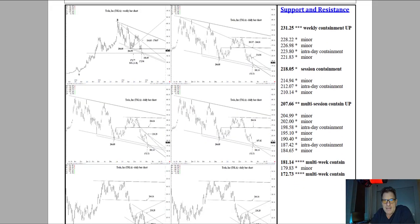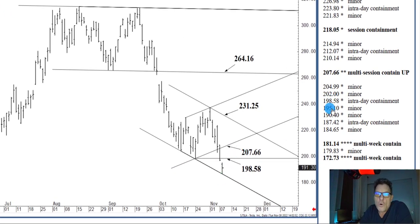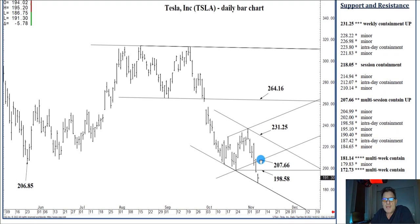Let's talk upside again today, and this sort of shows it well. If we push or open above 198.58, we should rally up to 207.66. 207.66, if you can see it here, is an intermediate channel bottom that I think offers decent resistance through the rest of the week. It's in close correlation with this 206.85 low. There's also a low here back in June, around 208.60, as I recall. I have it labeled on another chart. And so 207.66 really fits right in the middle of these 2 significant lows.